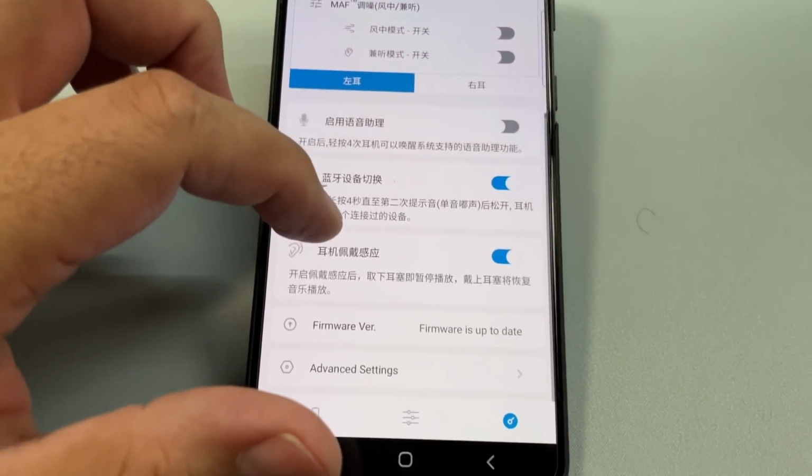So that's how I had to do it. I had to go into the instruction manual that came with these earbuds, use the QR code in there to download that app, sideload it onto my phone, and then I was able to go in and access those advanced features on the CC Pro.